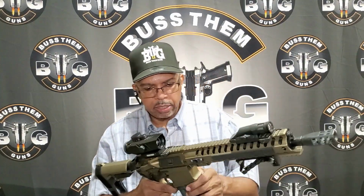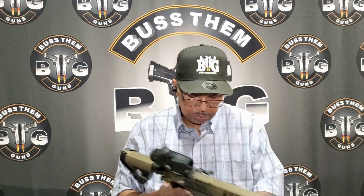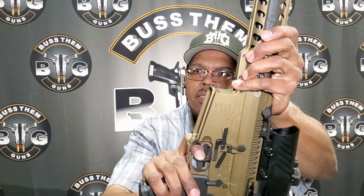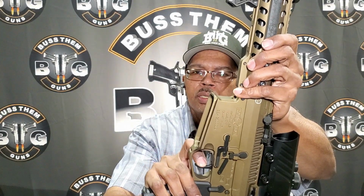Trigger on this bad boy out the factory is pretty nice. So let's see what we're working with. It's a single stage trigger, so there's no take up there. You're right on the wall off the bat. Reset, short, right back to it. So this bad boy here for a 308 shoots real nice. The recoil is manageable. It doesn't huckle buck.